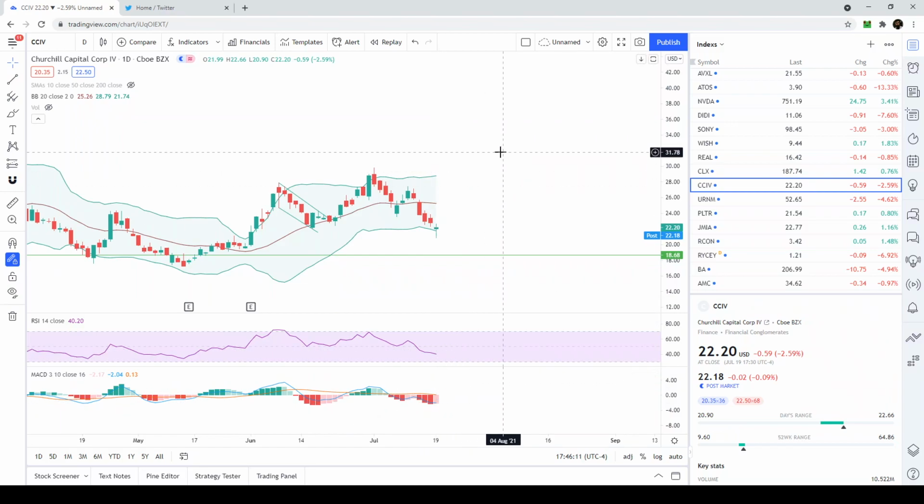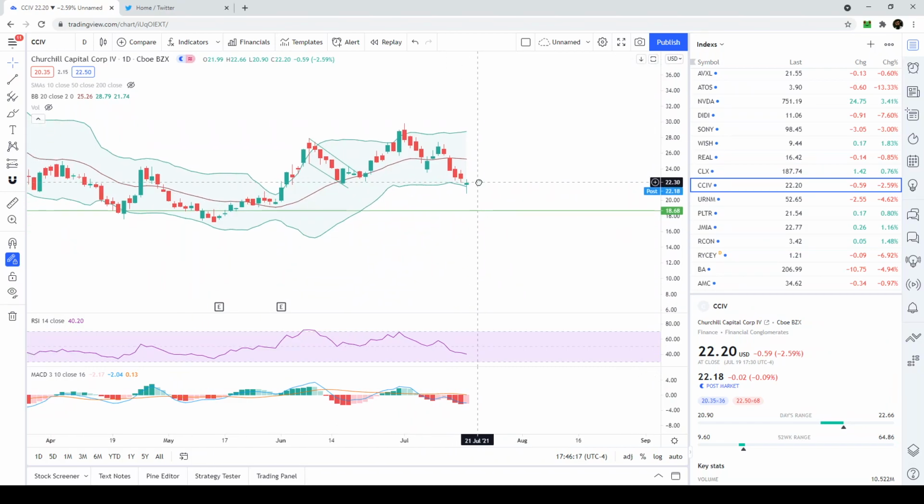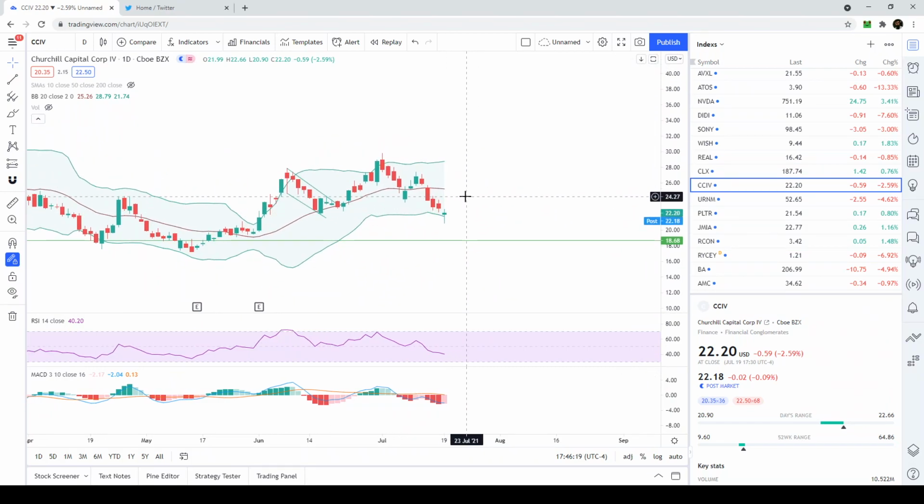So we need to see if CCIV can hold above those levels of support and use the MACD oversold condition to bounce back. And if it bounces and crosses above first 23, then 24, then 25, and especially if the overall stock market is also doing very well, then CCIV can start really moving.